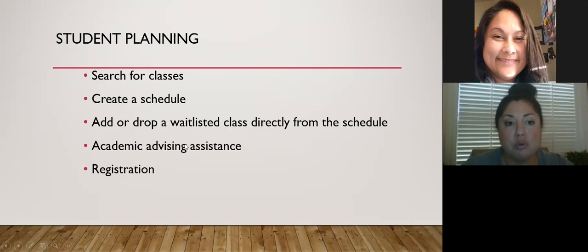So you can go through self-service and select the classes that you would like to enroll in for a specific semester. If for some reason you are on a wait list for a specific class, you can, through self-service, go in and add yourself to a wait list, or maybe if you have a spot that has opened up and you got a notification, you can go in and register for the waitlisted class as well. You can request academic advising assistance, and lastly, you can register for classes.